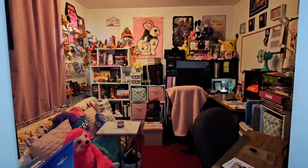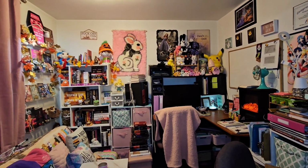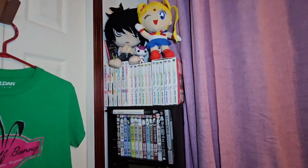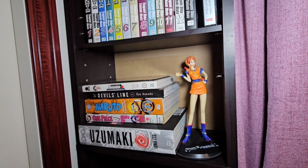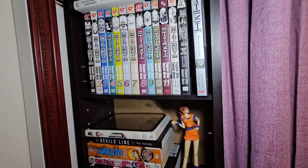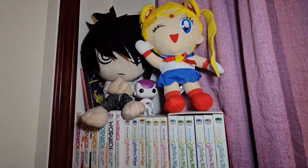All right, so we did a little rearranging in this disaster of a room. There's a room that contains all of my nerdy fandoms and things that I love. So I'll briefly show you this corner. To start with, my manga lives here now. With my Dragon Ball One Piece mashup figure, Nami, in a Dragon Ball Z training gi. Death Note, Sailor Moon, and Utakoi, and a couple little dudes.